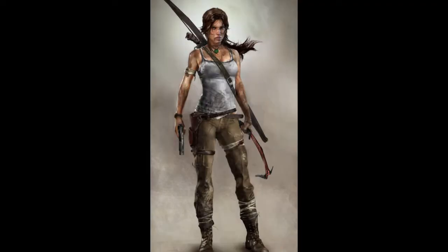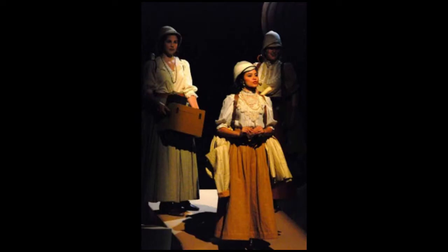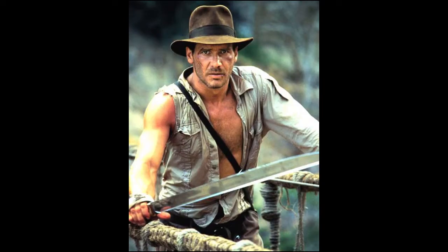However, when it comes to women, any tank top will do, unless you're going for the classic look, in which case, it would just be a button-up blouse. And the farther back in time you go, the puffier the sleeves will get. Word of advice to all adventurers out there, you probably don't want to get too attached to your shirt, as it's usually destroyed or gone by the end of your journey.